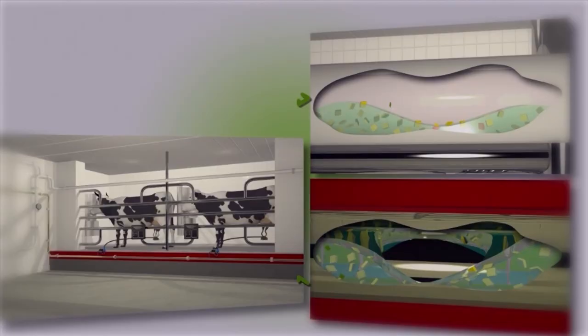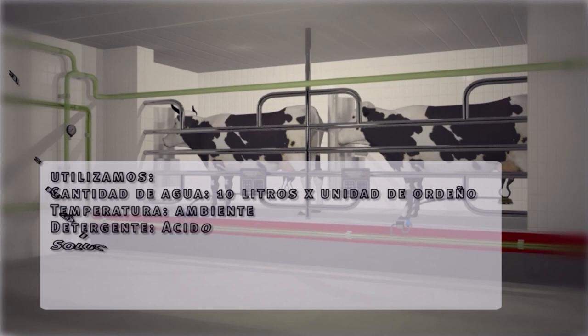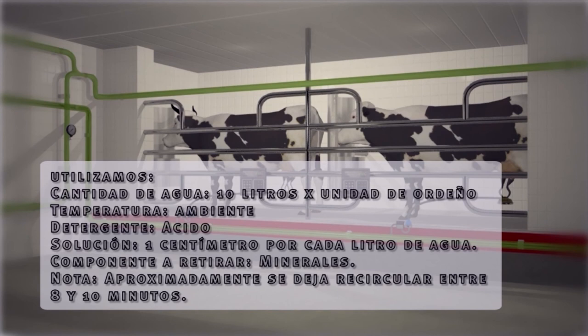The next step in this washing process is the acid wash. The quantity of water for this process is 10 liters per milking unit. Temperature, room. Detergent, acid. Solution, 1 centimeter per 1 liter of water. Component to withdraw, minerals. Note, you allow it to recirculate for approximately 8 to 10 minutes.